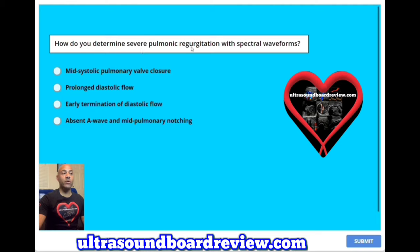How do you determine severe pulmonic regurgitation with spectral waveforms? A, mid-systolic pulmonary valve closure. B, prolonged diastolic flow. C, early termination of diastolic flow. Or D, absent A wave and mid-pulmonary notching. The answer is C, early termination of diastolic flow.